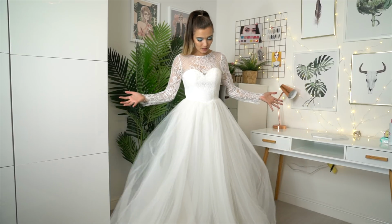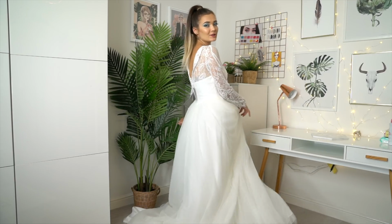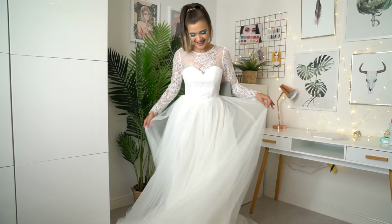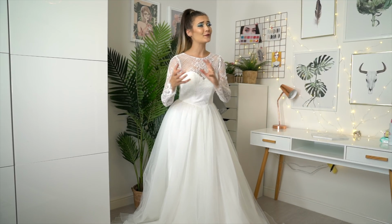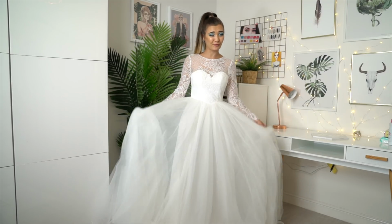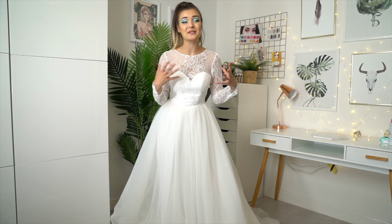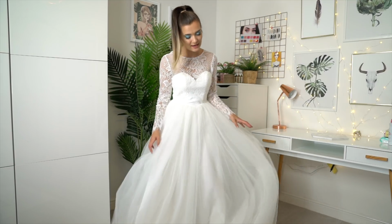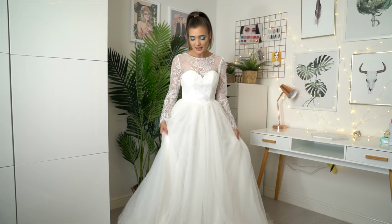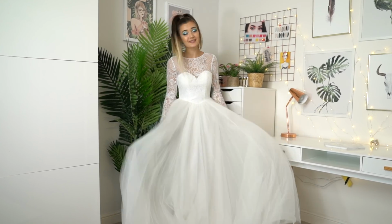I just cannot get over how much fabric there is in this dress. I literally feel like a princess. You guys know I usually go for the regular sort of fishtail, bodycon kind of dresses, but I'm actually really liking this. I swear I'm literally saying that about almost every dress in this video, but this one is just so special. It's so long.